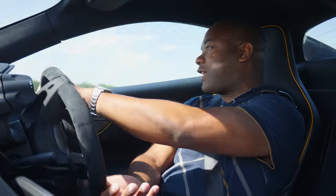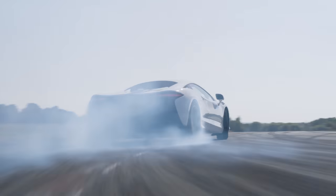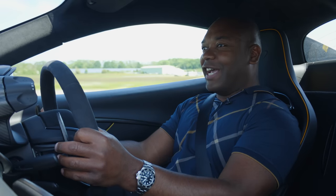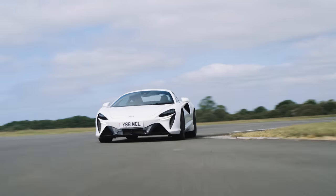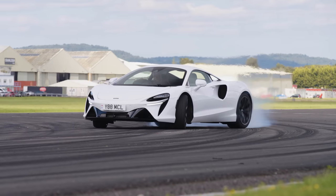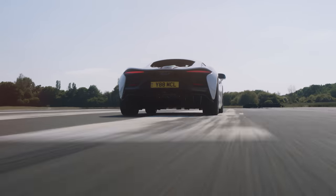Right, what's it like for fun factor? Throw it into Chicago. The back slides out with almost zero provocation. It's a supercar, all right. And it's a hilarious one at that. Do I miss the V8? Yes. Does it look different enough to previous McLarens? No. And is it a tad over-engineered? Maybe. And to what end?